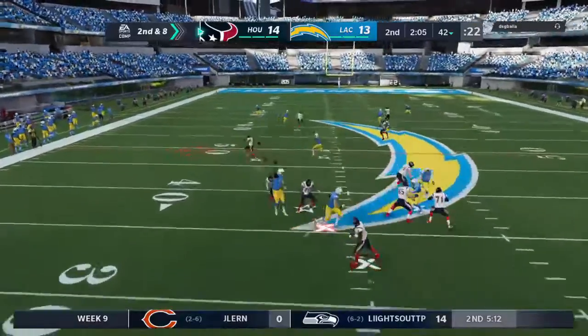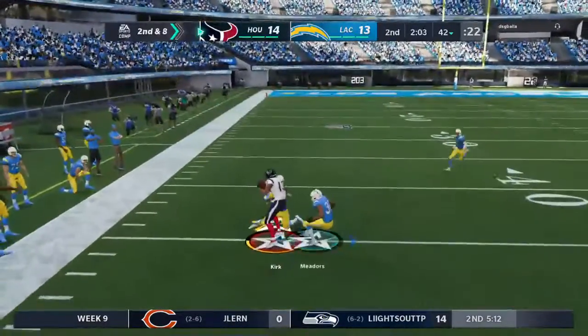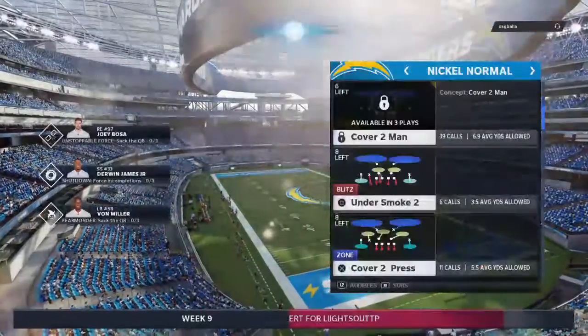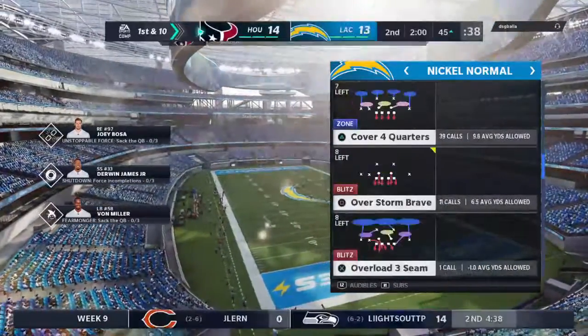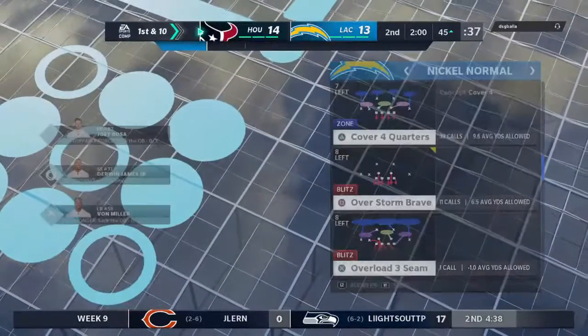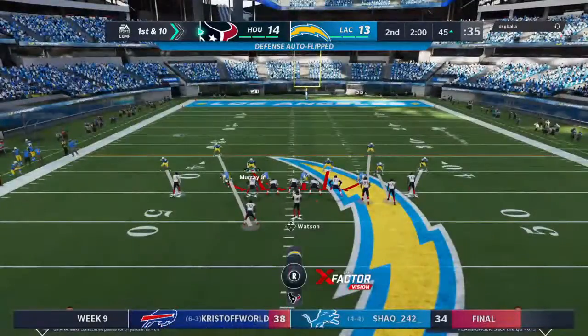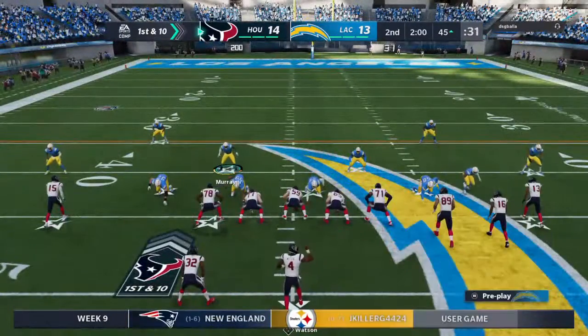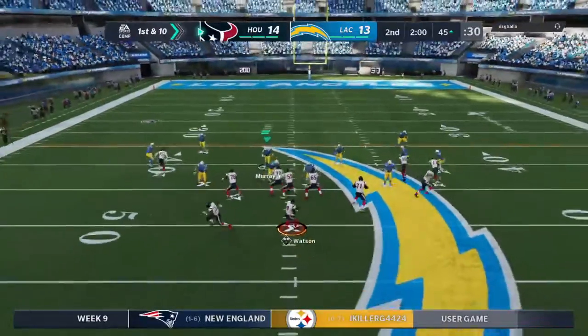Watson looks to throw again. That's going to be caught by Kirk, and he'll be taken down with a 1st down as they get about 14 out of that one. And we go to the 2-minute warning. Texans passing game in rhythm right now, picking up another 1st. So from Charger territory now, here's a 1st and 10 at the 45-yard line.